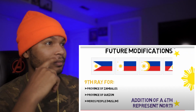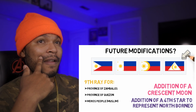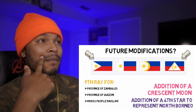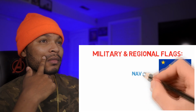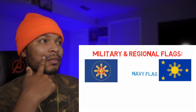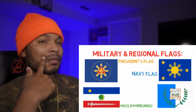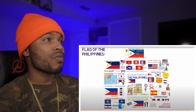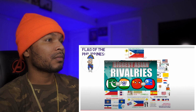Some even say that a crescent moon should be added to the flag, perhaps to represent the Muslim population in the country. Wow. So, who knows, maybe the Philippine flag could eventually look like one of these. Like any other country, there are also administration flags, public office flags, military flags, and regional flags, each with their own significance and meaning, and references to the country's history and culture. So, that is the flag of the Philippines. Two red and blue lines with a white triangle, three golden stars, and a golden sun with eight rays.